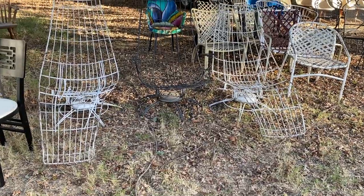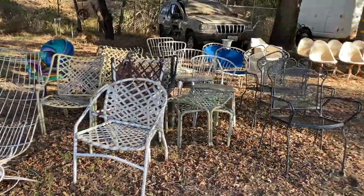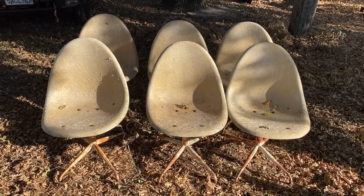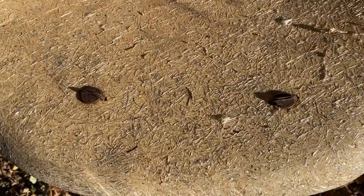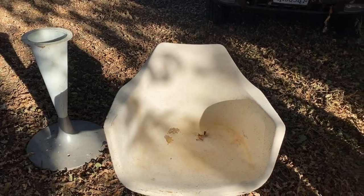Okay, wow, these loungers are really fun. All right, I think these are fiberglass. This is, I think, the most fun I've had in a long time looking at stuff.